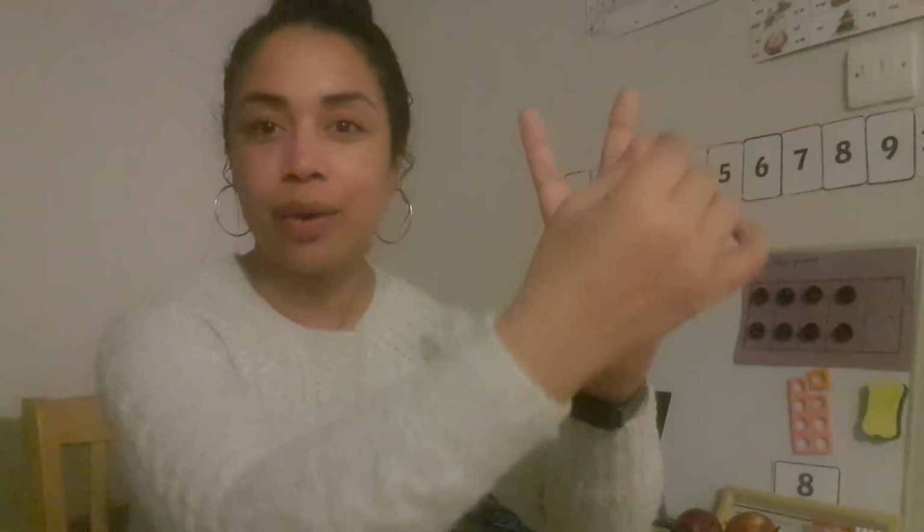Let's make a number sentence out of my example. I had 3 apples and I took away 1. I gobbled it up. And that left me with 2. That's right. So let's say the number sentence. 3 take away 1 leaves 2.